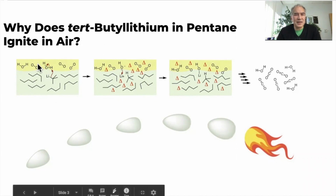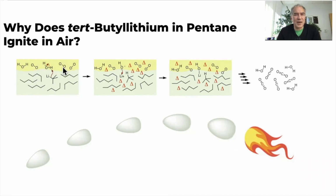And I'm showing you in these boxed pictures kind of what's going on at the interface between the liquid and the gas phases. So in the liquid phase, we have pentane and tert-butyllithium, and in the gas phase up here in yellow, I've depicted water and oxygen molecules. There's other inert gases there, but I haven't drawn those. And the reaction that is so incredibly exothermic is the deprotonation of water molecules by this alkyllithium compound. That carbon-lithium bond is so nucleophilic and so basic, it immediately grabs a proton from any water molecules that it comes in contact with. And that is so exothermic.